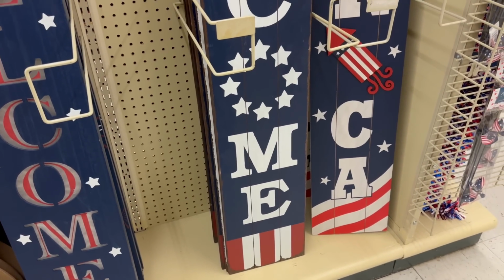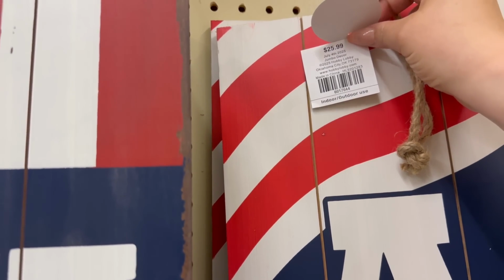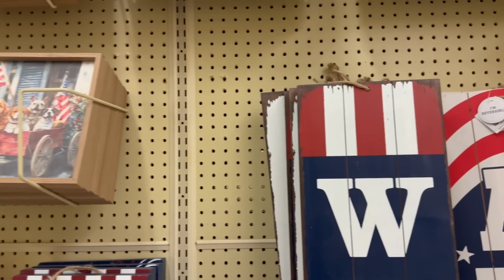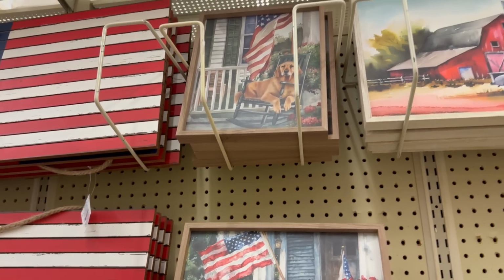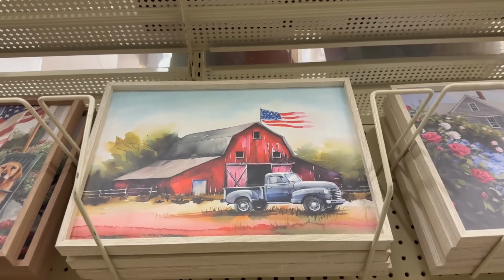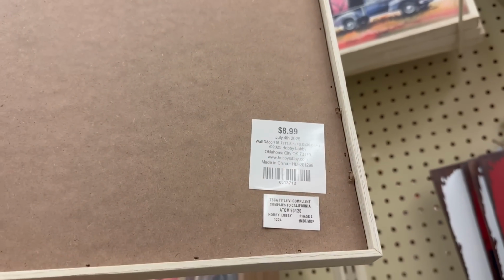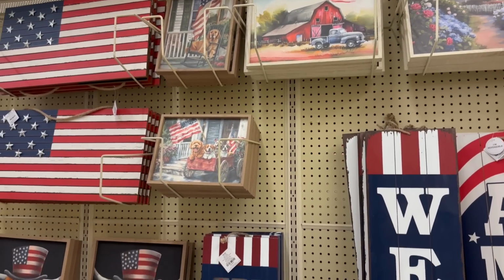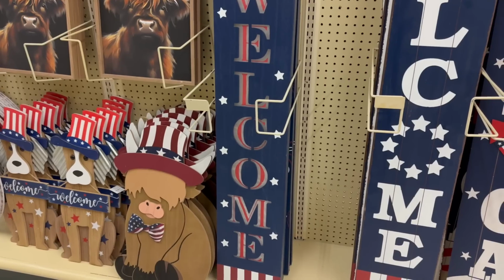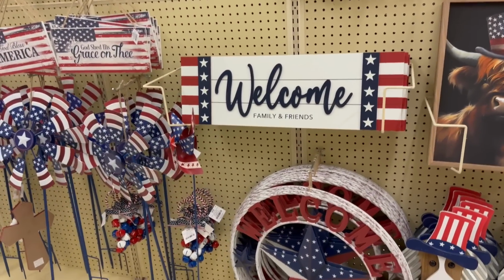And then we've seen the reversible porch signs. These are going for $25.99. Over here, you have these pictures right here for $6.99. So you have two different ones to choose from. This one is going for $8.99. I will say the prices on their picture and art is really good. Stepping back so you can see the area we just walked. We have one more section before we actually end the shop with me.